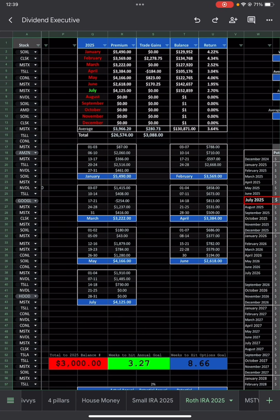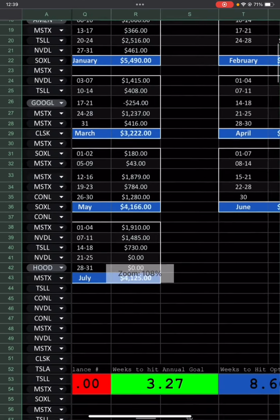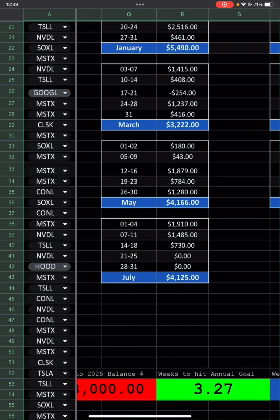1910 the first couple of days of the month. 1485 on the 7th through the 11th. This week we're at 730. If that TNA fills, we could get a little bit more premium there.